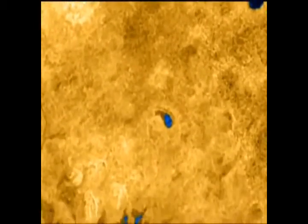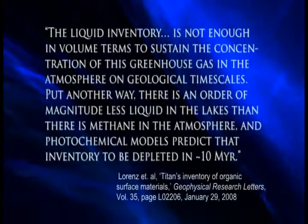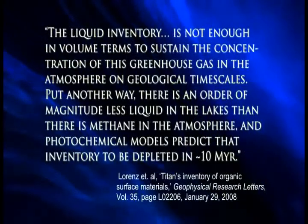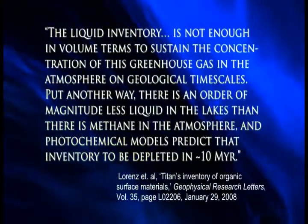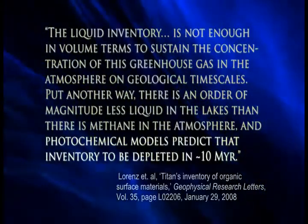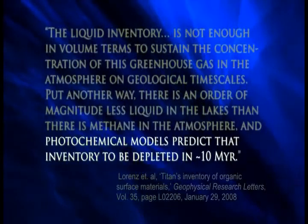However, they're still grossly inadequate to fulfill evolution's requirements. As one recent study commented, even if the dark spots were all lakes of methane, the methane on Titan's surface would only be about 1/10 the amount in the atmosphere. This small amount would only last 10 million years at most, not 4,500 million years.